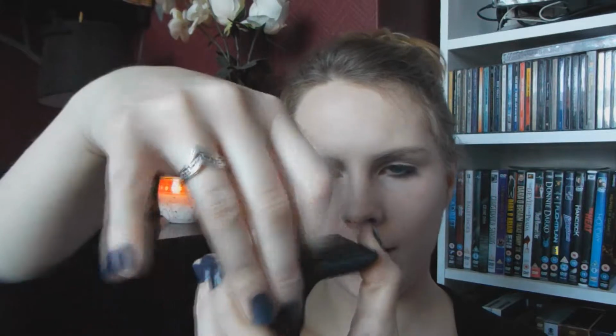For blush, I'm using Nars blush in Orgasm. It's this beautiful pink color. I just want to apply this to the apples of your cheek, and then blend it out.